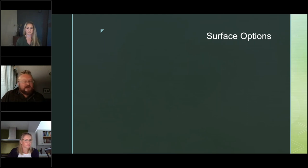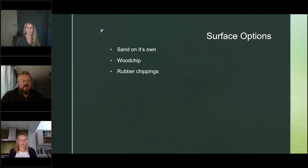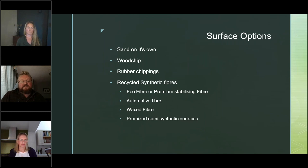So moving on to equestrian surface options. There is a lot of subjectivity around this area. There's a lot of marketing terminology and a lot of branding, and rightly so. Everyone produces decent products. Starting, we've got sand on its own. Wood chip, which isn't used very often. Rubber chippings, and then we've got recycled synthetic fibres, essentially carpet fibres.